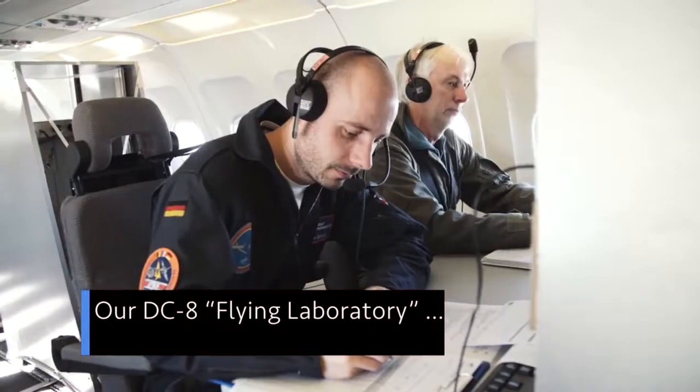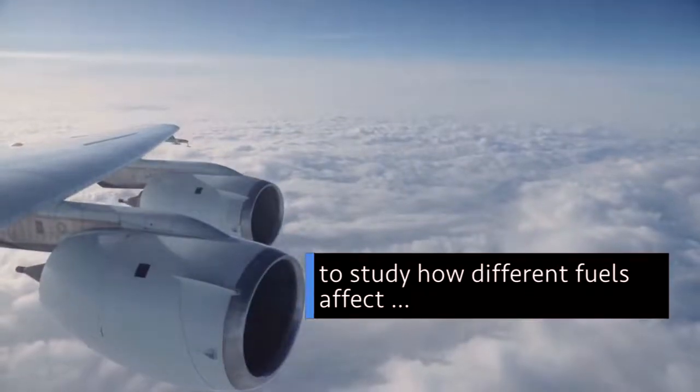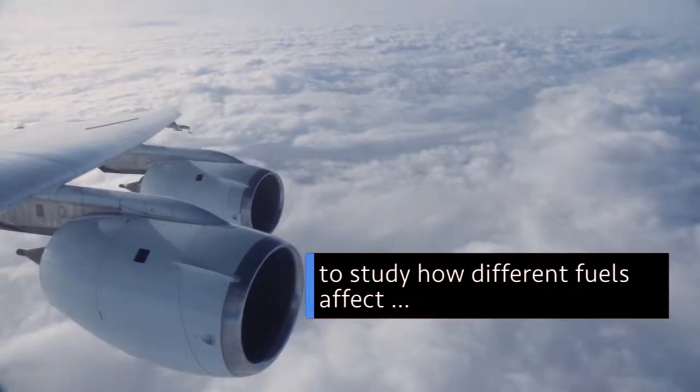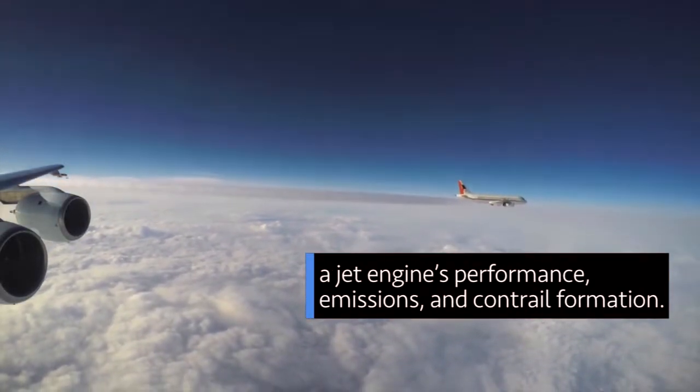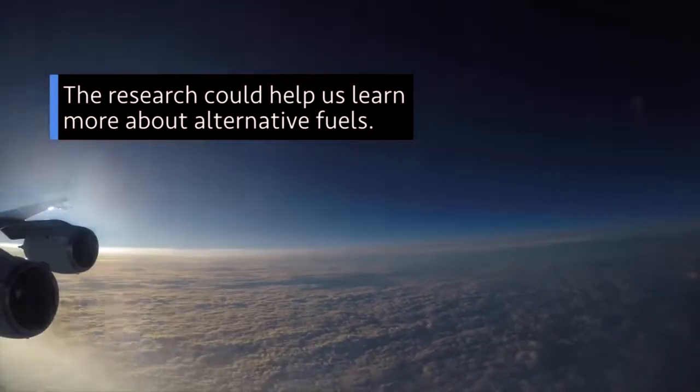Our DC-8 flying laboratory teamed with a German Aerospace Center aircraft recently to study how different fuels affect a jet engine's performance, emissions, and contrail formation. The data could help us learn more about alternative fuels.